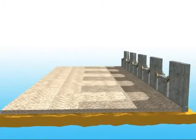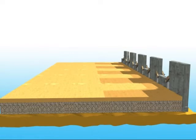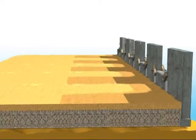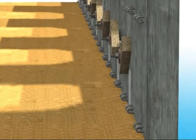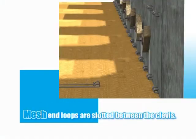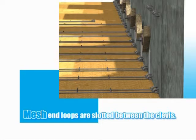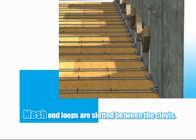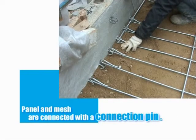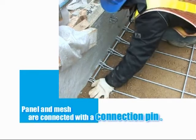Backfilling and compaction will continue up to the level of the clevis on the rear of the panels. The correct mesh designation for the particular location on the wall will then be carried onto the structure, and the mesh positioned with the end loops slotting between the clevis projecting from each panel. Ensuring that the end loops and the clevis are perfectly aligned, a pin is driven through to provide a positive connection.